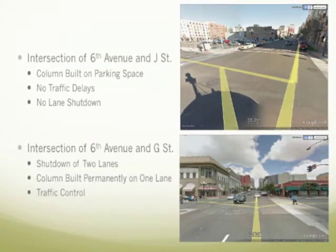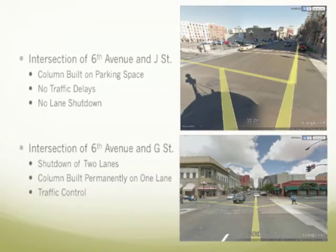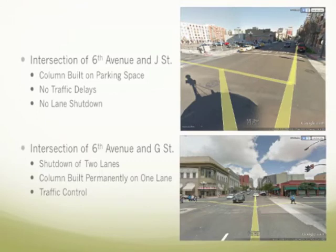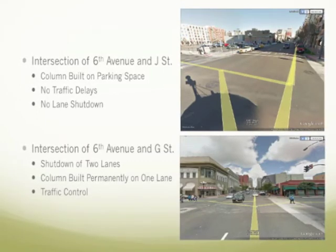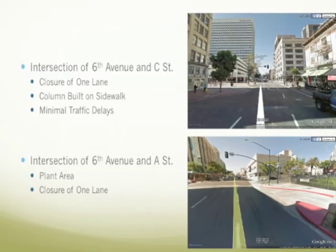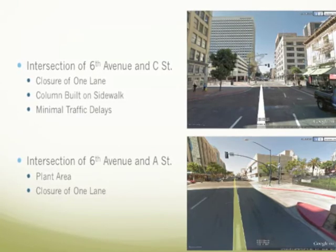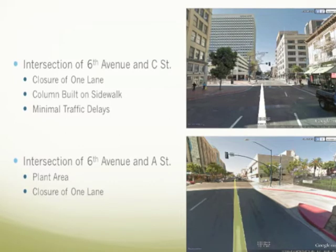The second detouring recommendation is on the intersection of 6th Avenue and G Street. The shutdown of 2 lanes will be needed, and the column will be permanently built on 1 lane, so traffic control will be needed. On the intersection of 6th Avenue and C Street, the column will be built on a sidewalk, and that will require a close down of 1 lane and a sidewalk, and that will cause minimal traffic delays.